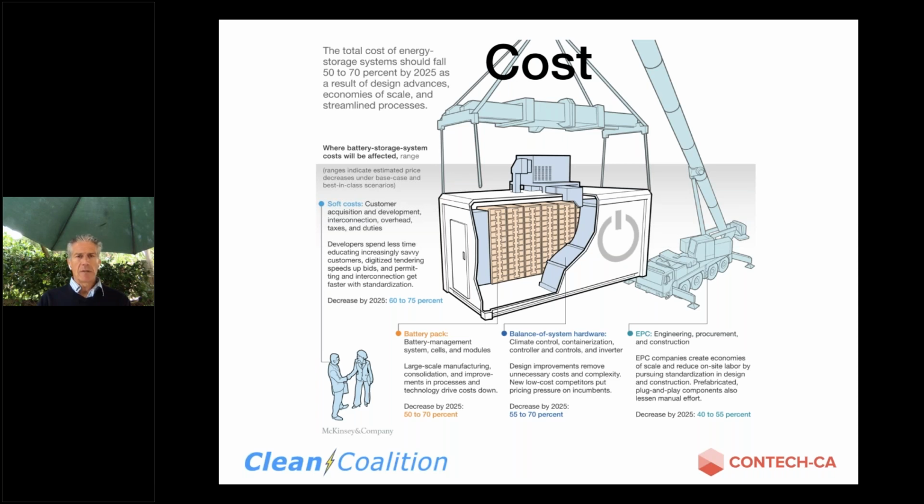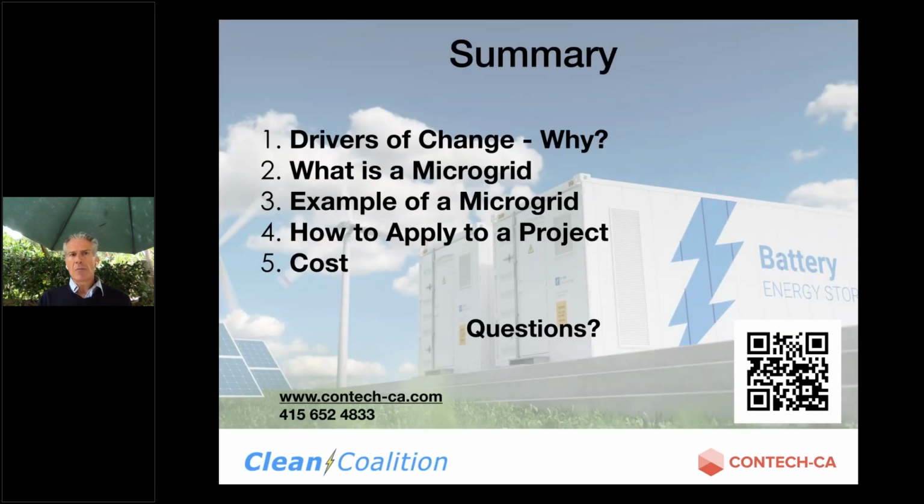Great, thank you. So in summary, we talked about why even consider these, and what the drivers of change are. What is a microgrid? We talked about 2 examples. One was a critical facility, Kaiser Richmond, and also San Benito, which is very important to the community but not code required to be that way. And then how to apply it. We kind of skirted on the cost, but we can talk about that in the Q&A. So with that, we'll jump to questions.